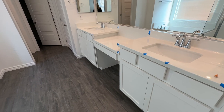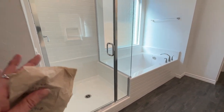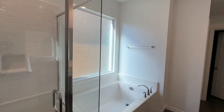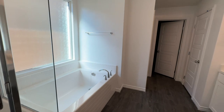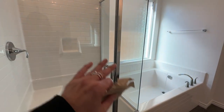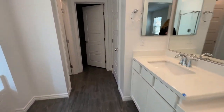The cabinets match the kitchen area, but you have your traditional tub shower insert. Now, if you were to buy Lennar at Arches in Summerlin, which is a more luxury home, then you'd be able to select your bathroom options and do more custom work. But typically in a Lennar home, what you see is what you get.